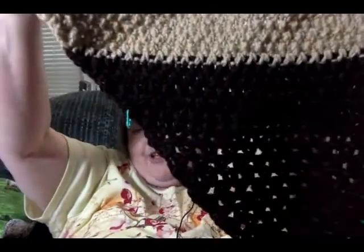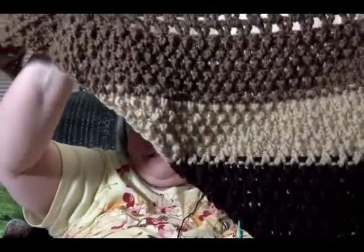And of course, you know, I got all those skeins of yarn, 25 cents a piece. So I decided to use those up, and these were some of the colors I had, that brown, buff, and the cafe latte. So I decided I would use that up.